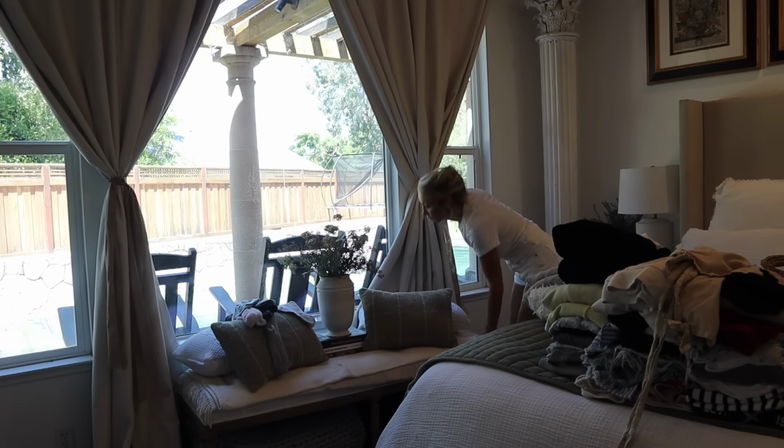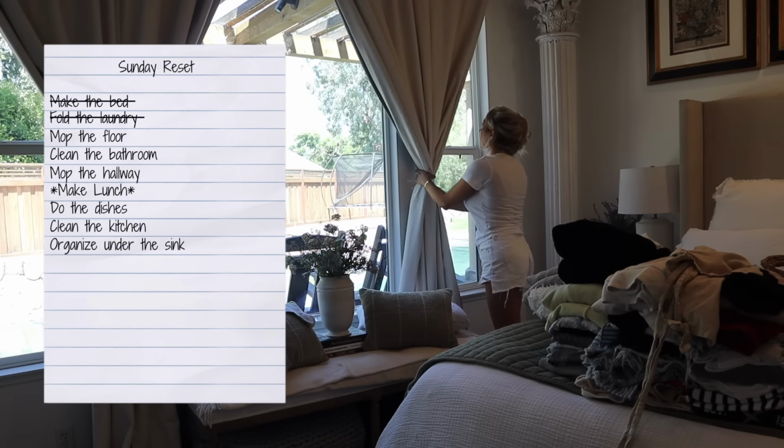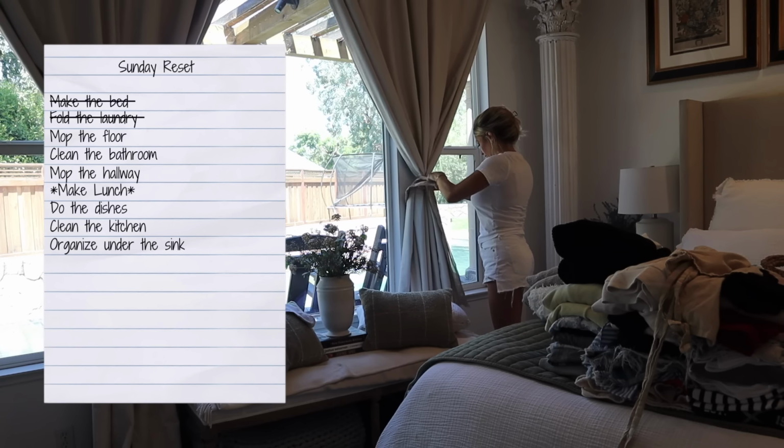So now that the laundry is done, we can cross that off our list. The next thing we have to do is mop the floor.